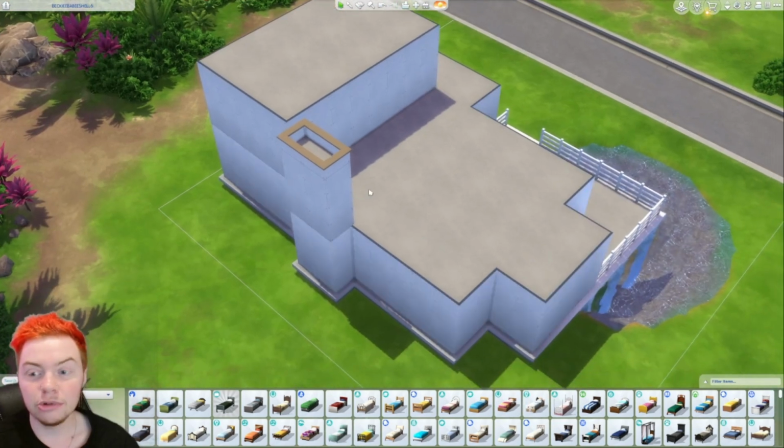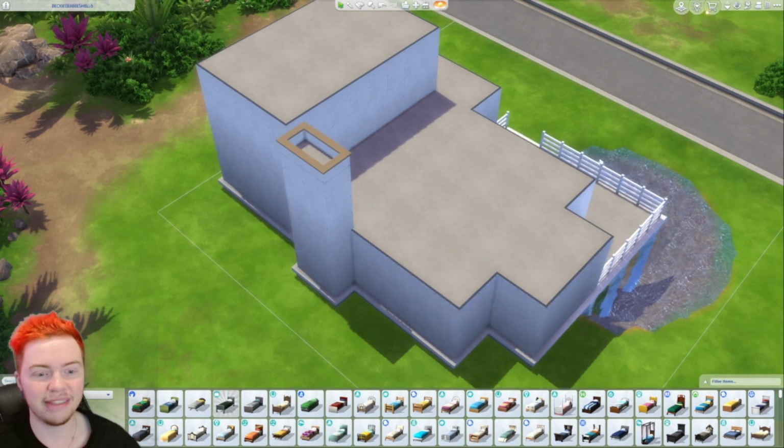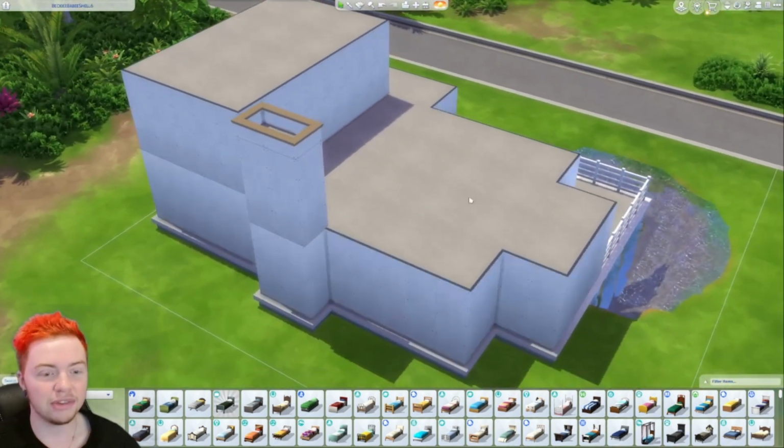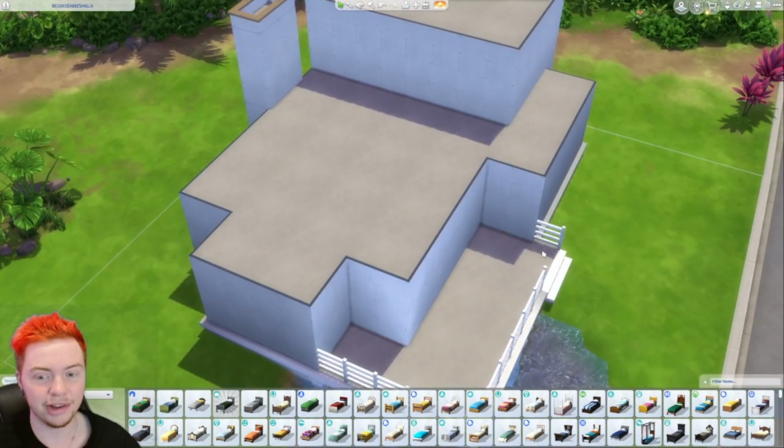This is quite a small lot as well that I did place it on. Originally in the gallery it was 30 by 30, but I didn't want to place it on that because it gave us loads of empty space all the way around the outside, and I just think it looks a little bit better on a smaller lot. But obviously if you wanted a bigger garden or something, you could do that too, but I'm kind of picturing that our front garden is the main area of our garden.